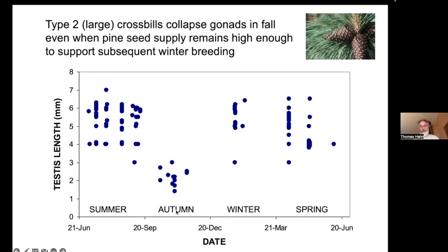And in fact, we've looked at this in three other types: type three, the littlest ones; type four, some of the medium-sized ones; and type five, another big one that is common in the Rocky Mountains. And they all show this. Even in big cone years, they collapse the gonads in the fall. So this is pretty interesting.